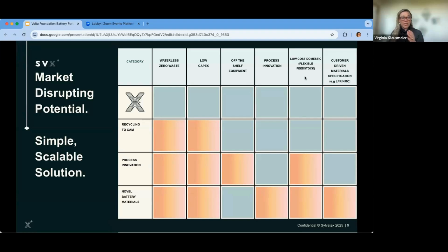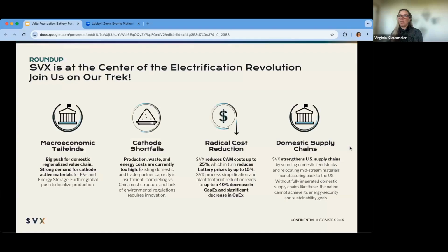And then on top of it, the process innovation unlocks the ability to leverage lower cost unit economics, because we can also leverage more domestic available feedstocks to be compliant or have better cost effectiveness there. And also, we have product flexibility. We're really driven by the customer on meeting their specifications, and adding more flexibility into these materials is really at the heart of our innovation as we grow in market dominance.